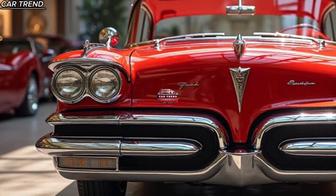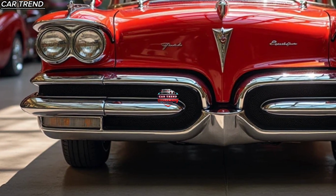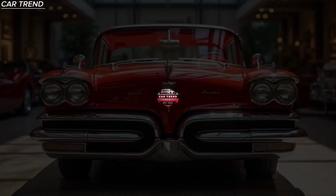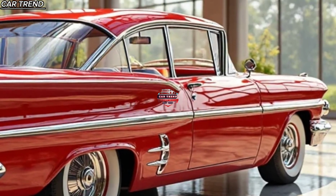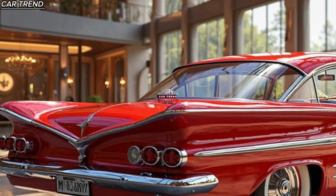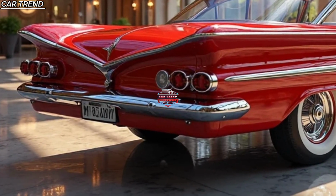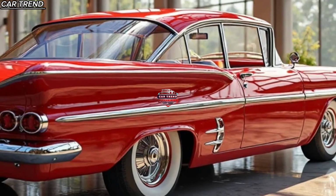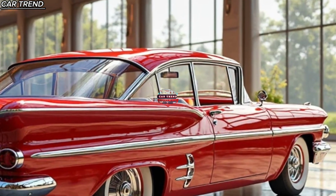Today, we're going back to 1978, a year of big style, bold statements, and the final gasp of American automotive excess. And right in the center of it all, the Pontiac Executive makes its mark. Now, the Executive might not be the first car that jumps to mind when you think Pontiac. But make no mistake, this is a nameplate that carried real presence.